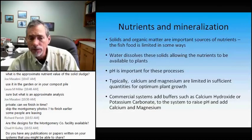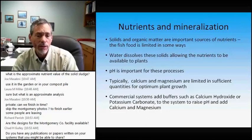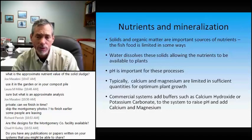We're going to take just a quick couple of questions here. I've got some people that are leaving. Designs for the Montgomery County facility, yes, they are available. They're part of this presentation. Just go to that slide, enlarge them, and they're there. We also have a cutting list for that system.